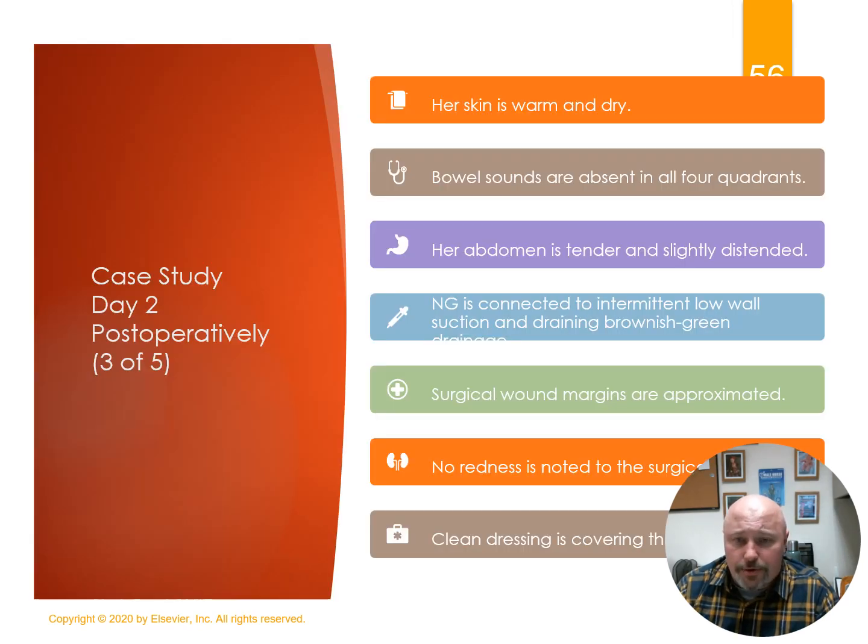It was also noted that her skin was warm and dry. Bowel sounds are absent in all 4 quadrants. Her abdomen is tender and slightly distended. An NG is connected to intermittent low wall suction and draining brownish-green drainage. The surgical wound margins are approximated, and no redness is noted at the surgical site. A clean dressing is covering the incision.